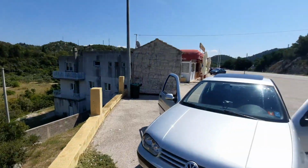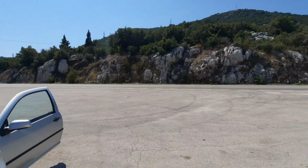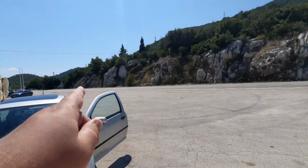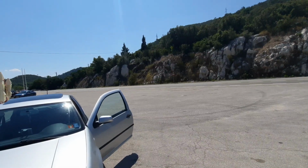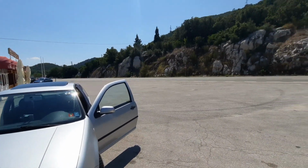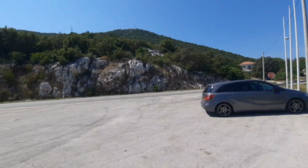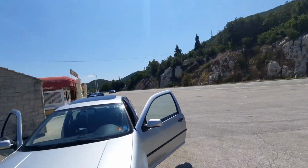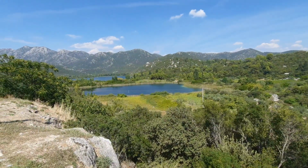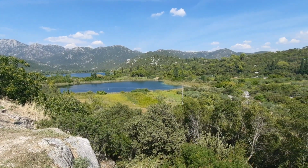So we just stopped here at some restaurant by the road. This is still the Adriatic magistral. If you go that way, left, it goes to Dubrovnik, and then further on to Montenegro. If you go right, it goes to Split, and then up to Rijeka, Istria, or Zagreb.